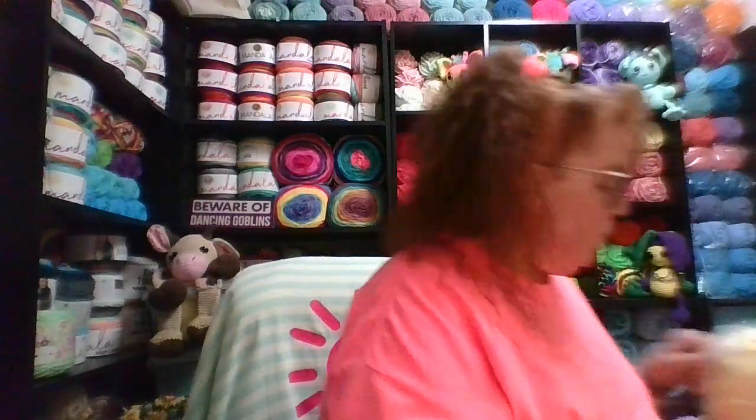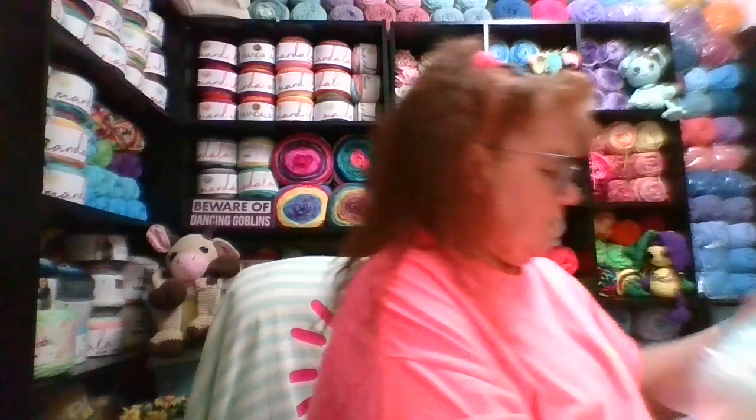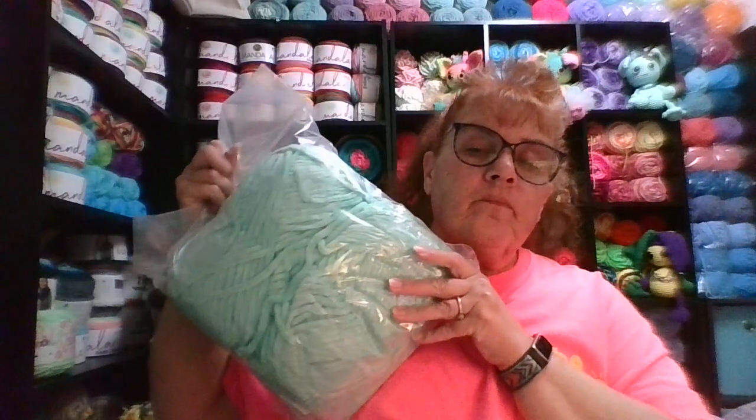And then we have light yellow. Very pretty. It's a little bit darker than what you're seeing right there. It's closer. Right there. It's almost a banana yellow. And then we've got, is it this one? Nope. Not that one. Is it this one? Yes. We've got mint, which is a little bit darker than a mint. That's closer. Right there. Very pretty, though.